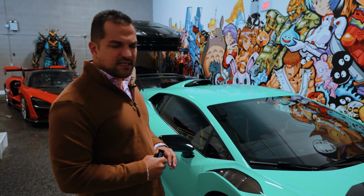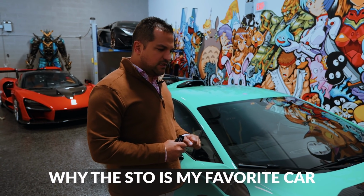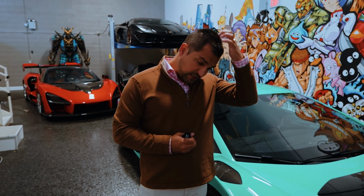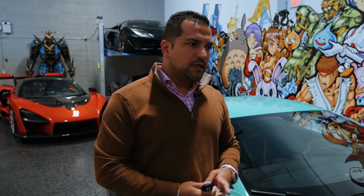But let's get back here to the STO for a second and talk about why this has quickly, with less than 100 miles on the clock, become my favorite car. You see, for me, and I know this is going to sound really shallow, and it's okay, I don't believe in humbleness, but the Huracan makes me feel poor driving it, like incredibly poor.